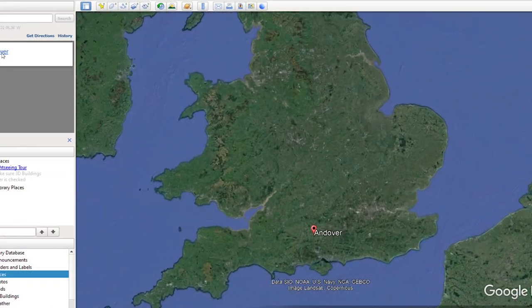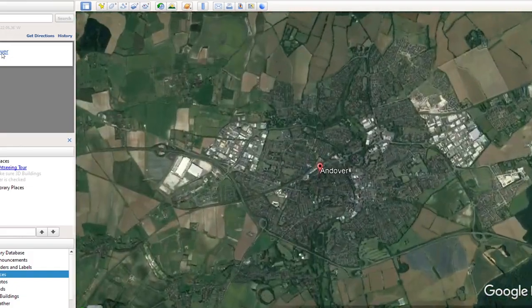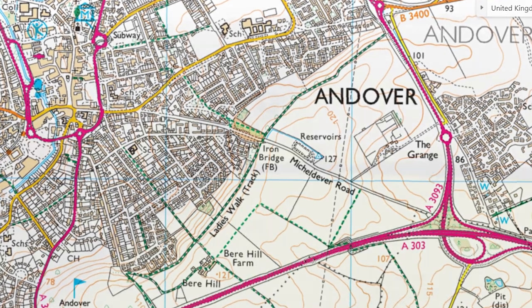We're currently walking along the south side of a town called Andover, along what was the Ladies Walk, which is a very old trackway, is that right, David? Part of the Markway. One of the many ancient trackways of Wessex.